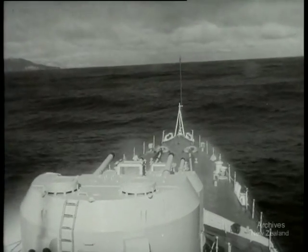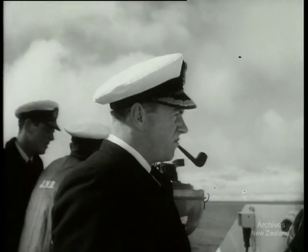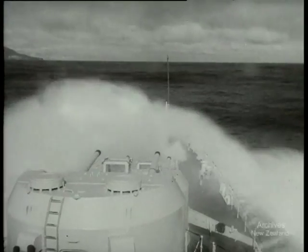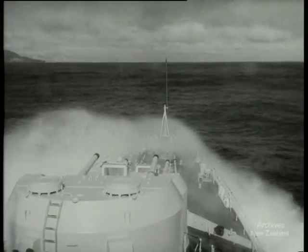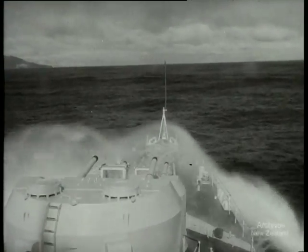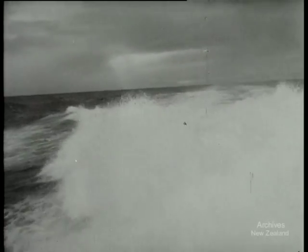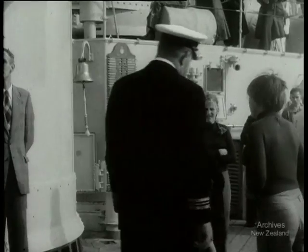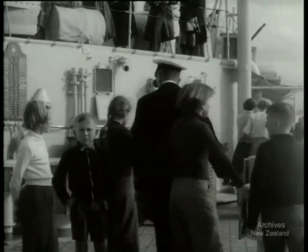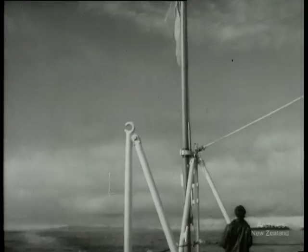Royalist is much more than an ocean greyhound. $4 million spent on refitting makes Captain Pound's ship one of the most modern light cruisers afloat. Engine tests over, Royalist turns for home, 80 miles distant. When the men are 5,000 miles away, letters home will mean much more to their families. Now they know something about the ship and shipboard life. Families Day has been a great success.